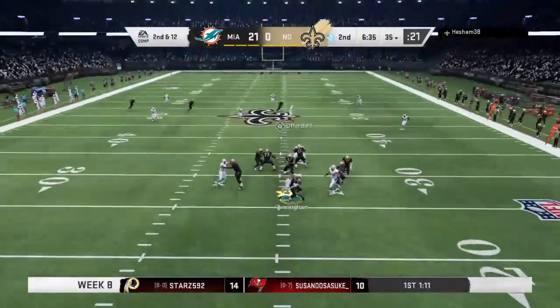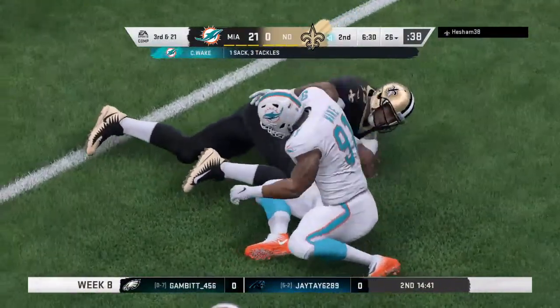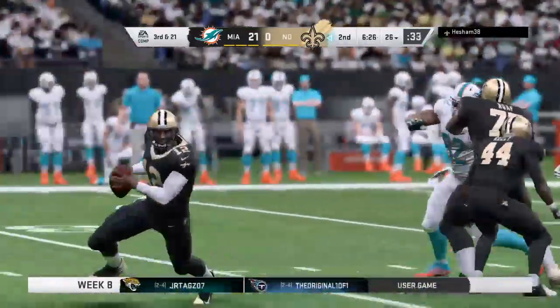A play fake, now Cunningham. And the Dolphins rush, gets home, down he goes. Cameron Wake in there to get him, and that is sack number 6 now for him on the year.